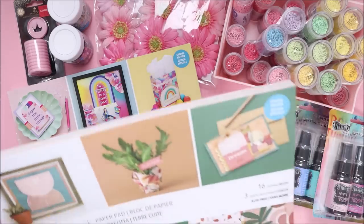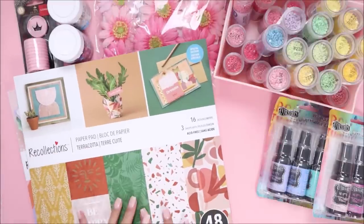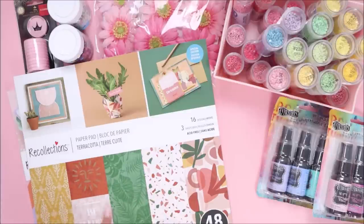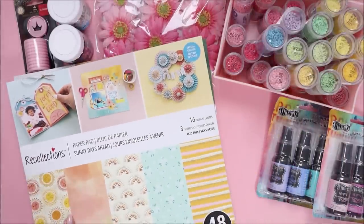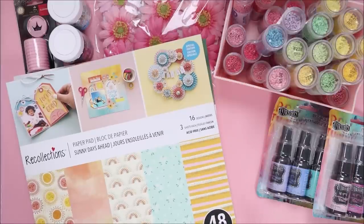So I did. And then the other one was this one called Terracotta. I was thinking for my Hawaii trip, I can actually use this paper. And then this one right here is called Sunny Days Ahead. There's a reason why I got this one, or kind of the reason why I got the paper pads. And I grabbed two of these because I just love how it looks. And again, I'll share with you guys something I grabbed from Hobby Lobby that goes well with this. So let me share with you guys.